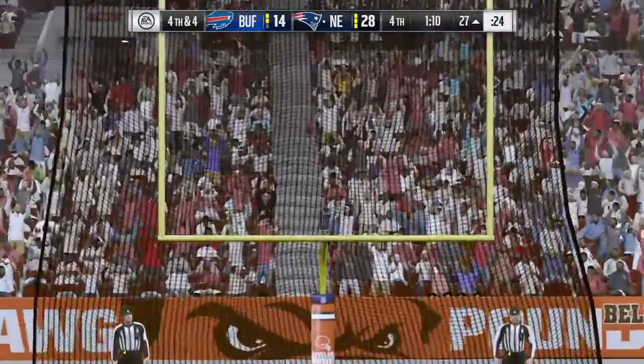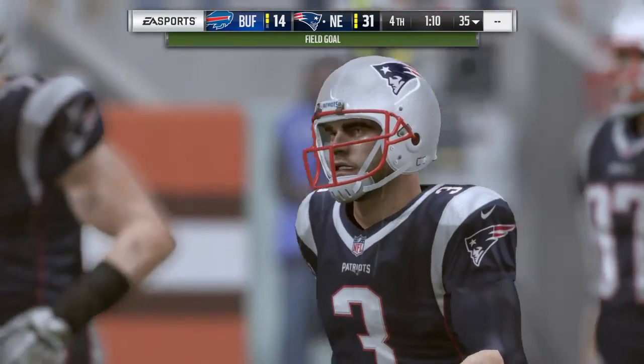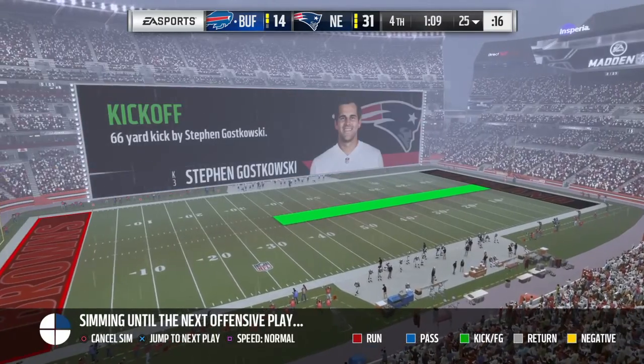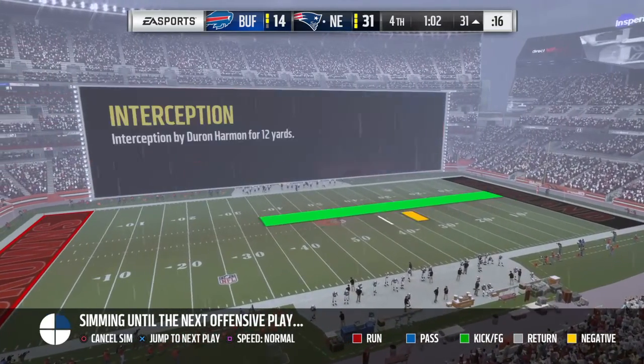Yep. Goskowski's kick is good. Right down the middle. Push the lead up to 17. And you figure, oh yeah, it's him and Justin Tucker that are like the two best kickers. So. No way.